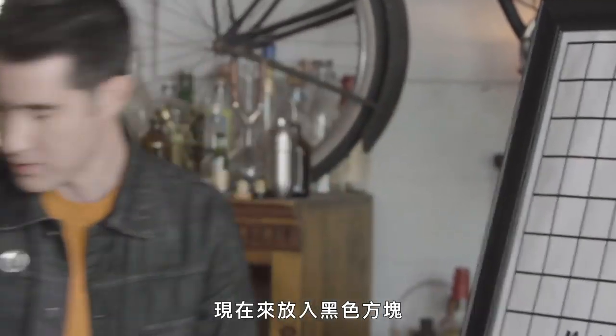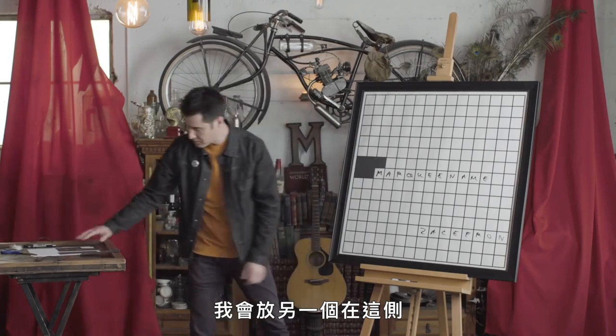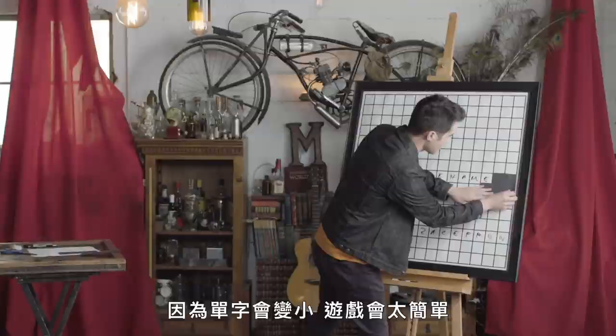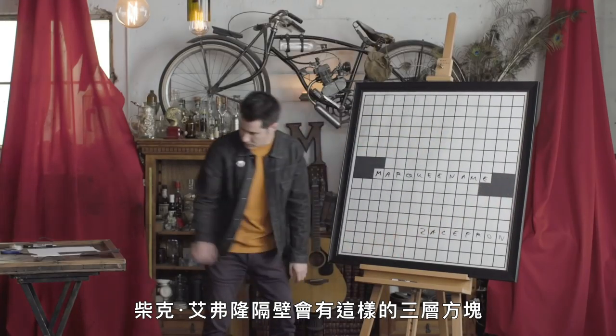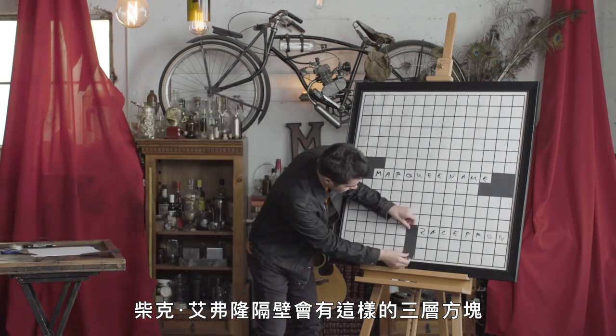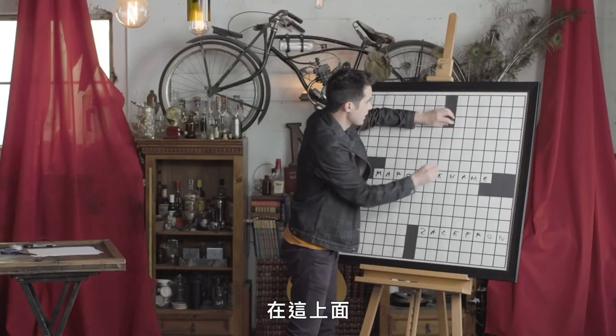And now to put in the black squares. We call this particular shape a Utah, and I'll place another one on this side. You don't want to put too many black squares because the words get smaller and the puzzle's too easy, which is why on a Friday and a Saturday there are fewer black squares and there's lots of white space, lots of long words, which makes the puzzle challenging. Zac Efron will have a triple stack here like this, and I will do one more, 1, 2, 3, 4, 5, 6, 7, 8, up here.